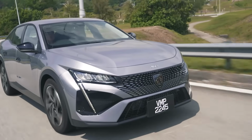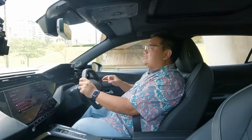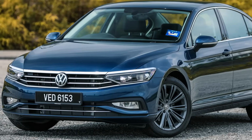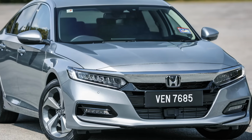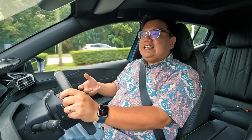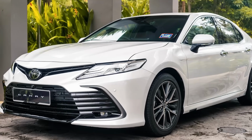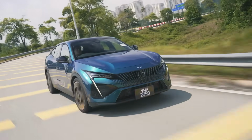And speaking of that, this car is probably far more athletic than most of its competitors. Which competitors exactly is a bit hard to pick because, as you know, we have less and less sedans in the market right now. The Volkswagen Passat and the Honda Accord are both gone now. Pretty much the only D-segment sedan that we have in Malaysia left is the Toyota Camry, and I doubt anyone will be cross-shopping between a Camry and this car right here.